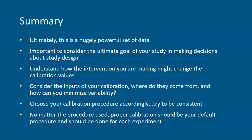So to summarize, being able to collect pressure volume loops, and why I think people are still using them, is that there is no more powerful technique that you can use to understand exactly what has happened to your model or to any intervention that you've given. Separating preload and afterload effects, deriving diastolic and systolic properties, and coupling of the heart to the arterial system.